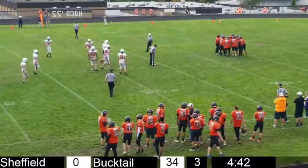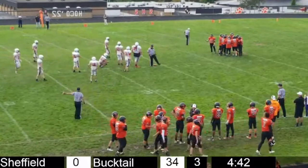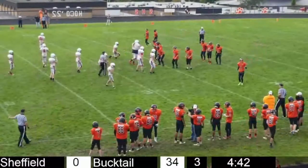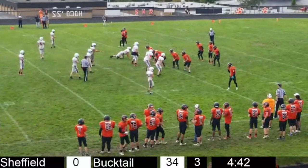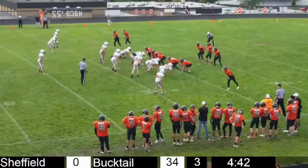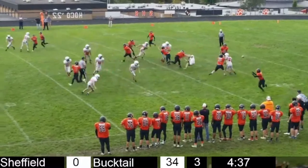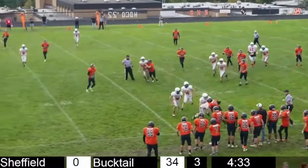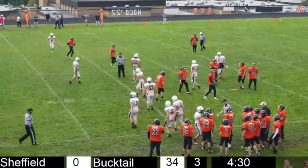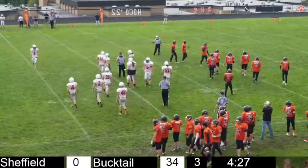Again, Wolverines offense struggle to maintain consistency, get positive yards throughout a possession. Twins right for Barr. And he's back to pass, and has Richardson in the flat. Richardson puts on some moves, goes out of bounds. The two-and-a-half on the tackle.